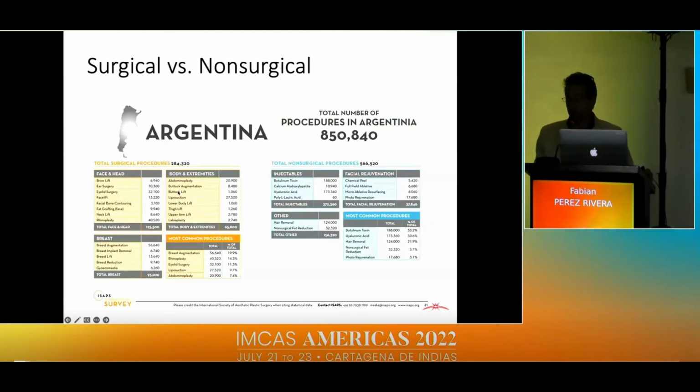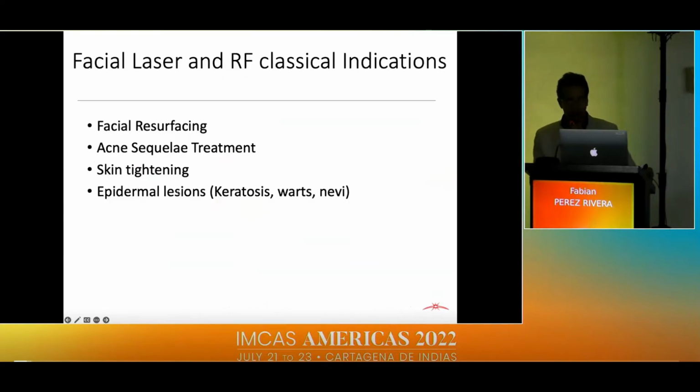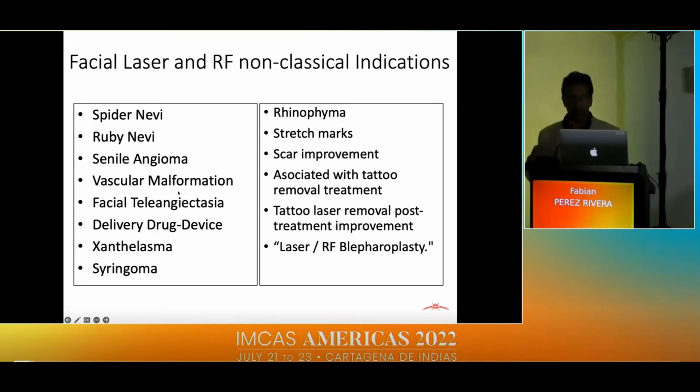This happened too in my country, in which the total of non-surgical procedures is exactly double the surgical procedures. When we talk about the classical indications of these EBD procedures, we talk about facial resurfacing, acne sequel treatment, skin tightening, and the ablation or epidermal ablation of keratosis, warts, and nevi, but there's no classical indication. For me, it's really important.